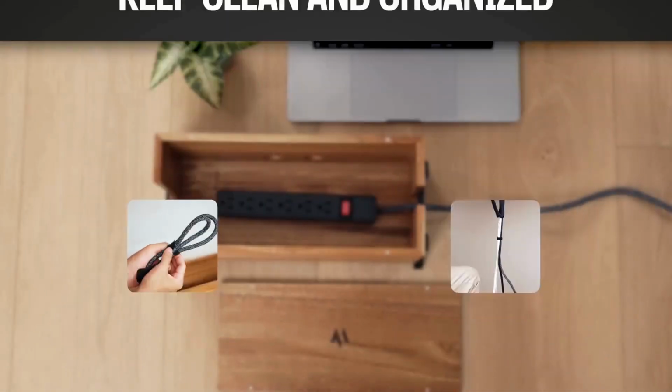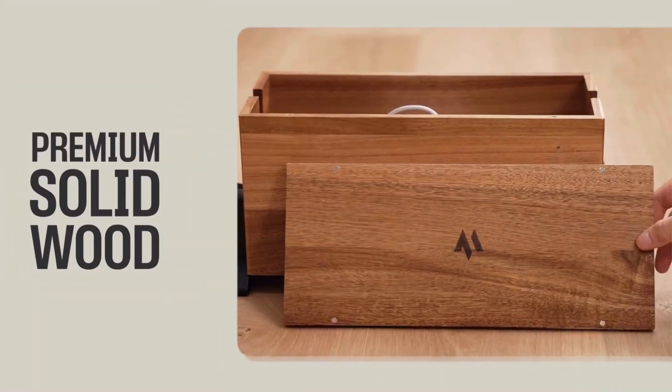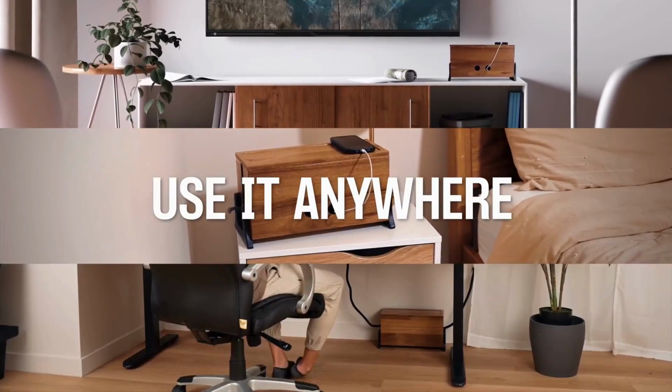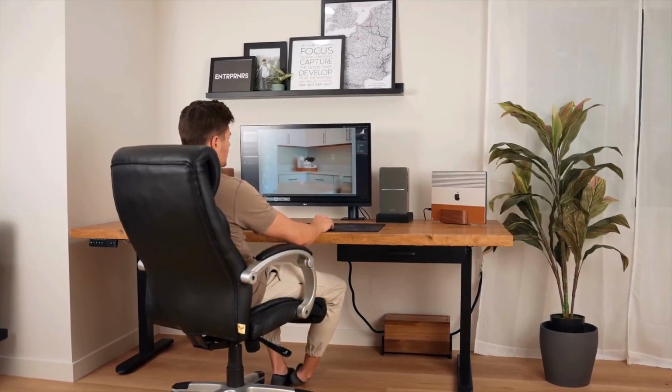Its warm, durable finish blends with any decor, perfect for desks or living spaces. This stylish, eco-friendly box keeps your work-from-home setup safe and organized, adding a clean, professional look while streamlining your tech for better focus and productivity.